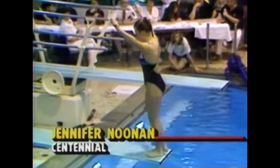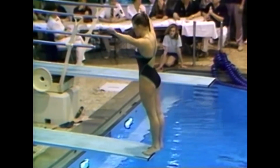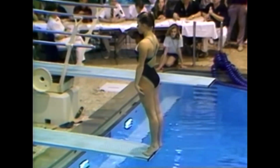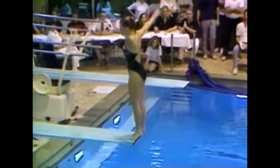Jennifer Noonan now from Champaign Centennial. Jennifer probably benefits the most from the problems Cutinelli's having. She is 3rd. Right. She's doing a required dive right here. She's doing the inward dive in the straight position. That was nicely done. That's a good dive right there. Right straight in, solid.